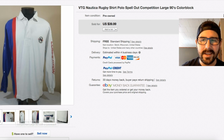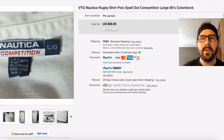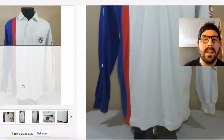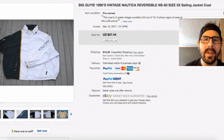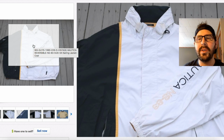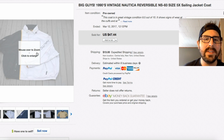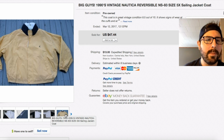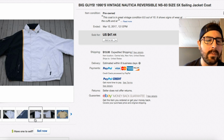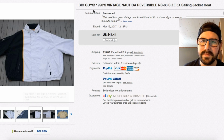If you don't see it as heavily, then it's a newer piece. Nautica Competition is another one that's from the 90s. Look at this. This went for $40 shipped. Awesome. And as you know, with most other clothing, bigger does better. This is a huge size, 5XL. This went for $47 plus $13 shipping. Another reversible, bright yellow on the outside, color blocking with the big Nautica on the arms on the outside. Really cool piece.